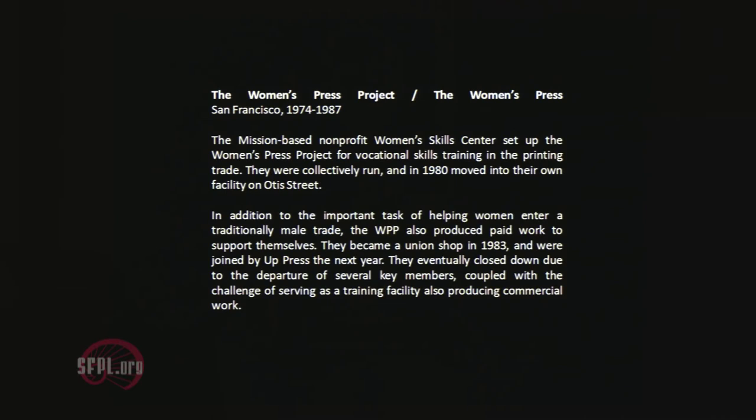So here's a little bit about them. Remember that they were on Otis Street, right? What they were doing was really important because this was a way that women could get into the trade. So this was an important backdoor for them to learn the skills and to be doing political work at the same time.